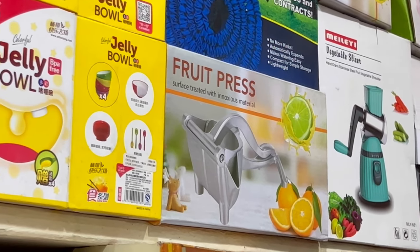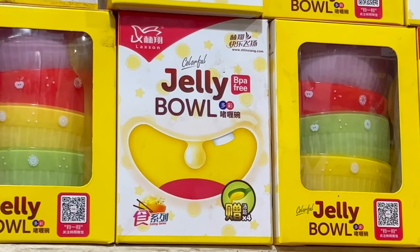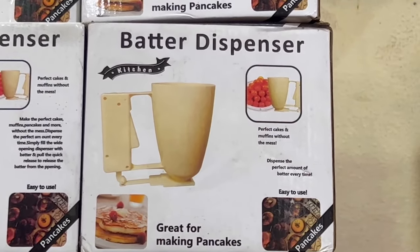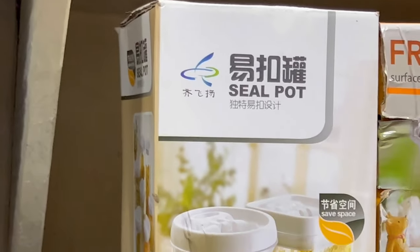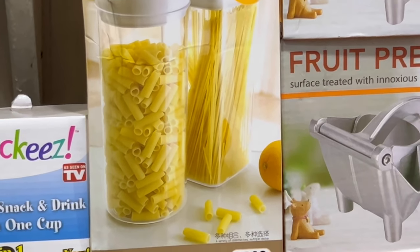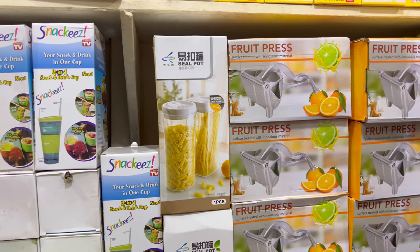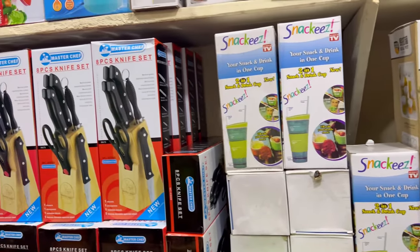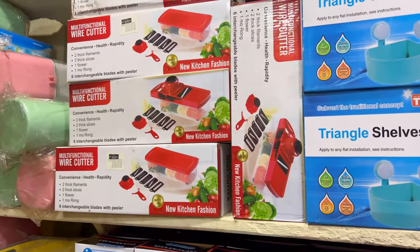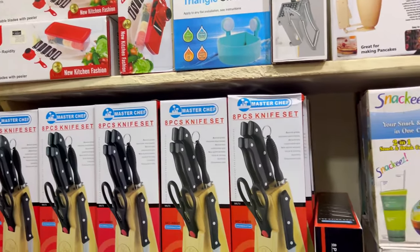Fruit press, 3,500. Okay. This jelly bowl is how much? 1,400 per one. Okay. How much is this butter dispenser? 1,000. Okay. These ones are like cans where you can store your spaghetti and all those things, even your beverages. How much is this? 3,700. Your set of knives is how much? 3,500. How about this multifunctional vegetable cutter? 3,000. Okay. What else?